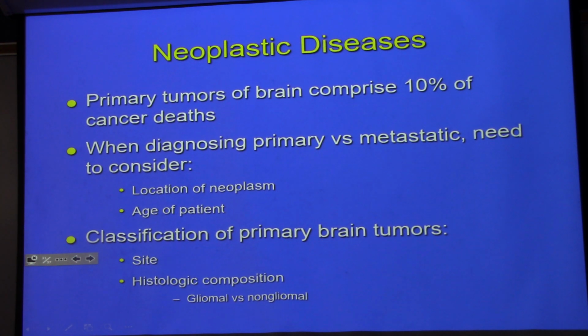A metastatic brain cancer is one that originated someplace else. Could have been in the lungs, could have been in the colon, the liver, whatever. And then it migrated to the brain and found a place that it could take hold and started growing. Couple things to consider: where the neoplasm is and the age of the patient.